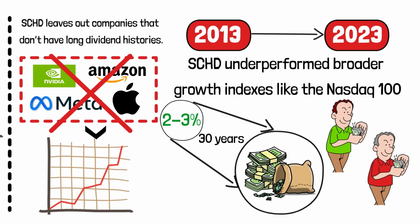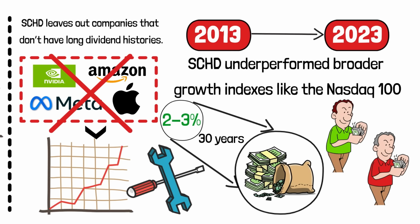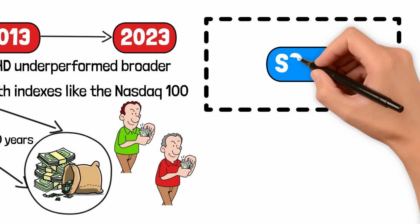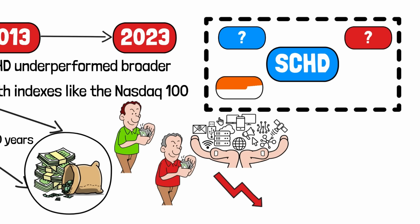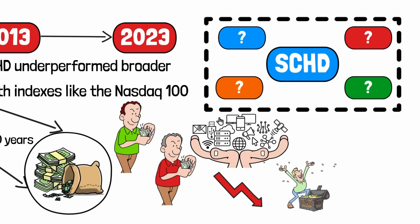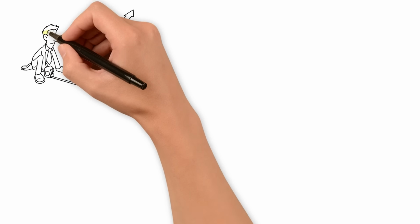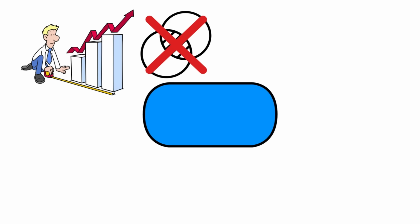This isn't about abandoning SCHD. It's about fixing the blind spots without breaking what already works. If you only hold SCHD, you're missing out on key sectors, especially tech, and that could quietly drag down your long-term returns. But here's the good news. With the right ETF pairings, you can plug those gaps and unlock much more wealth without giving up your income stream. What if you could inject long-term tech growth into your SCHD portfolio without duplicating a single holding?